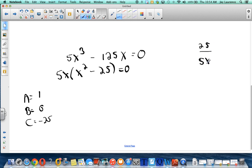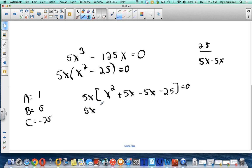Well, how about a 5x minus a 5x? And so when I do that, I'll have 5x out front, and I'll have an x squared plus a 5x minus a 5x minus a 25. That'll equal 0. So then I'll have a 5x, and I'll have a GCF here, or the first group. I'll have x times the quantity of x plus 5. And then I'll have a negative 5 pulled out, and I'll have an x plus 5 left.